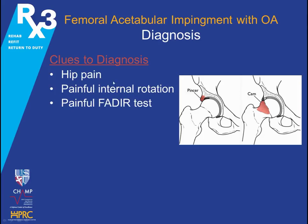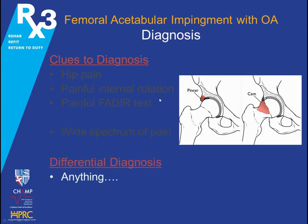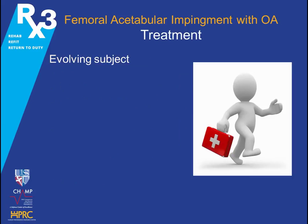How do we know this is what this was? Well, he had hip pain. That's always a good one. He had this painful internal rotation, right? And some of you might be familiar with the FABER test, the flexion, abduction, external rotation test. That would certainly be screaming positive on this guy. Those are how we know. Again, femoral acetabular impingement, hip arthritis can cause a wide spectrum of pain. It can happen in young people, like our young people here. It can happen in old people, so something you need to be aware of. Again, your differential diagnosis here is just about anything because you're dealing with the hip. Be a good doctor first.